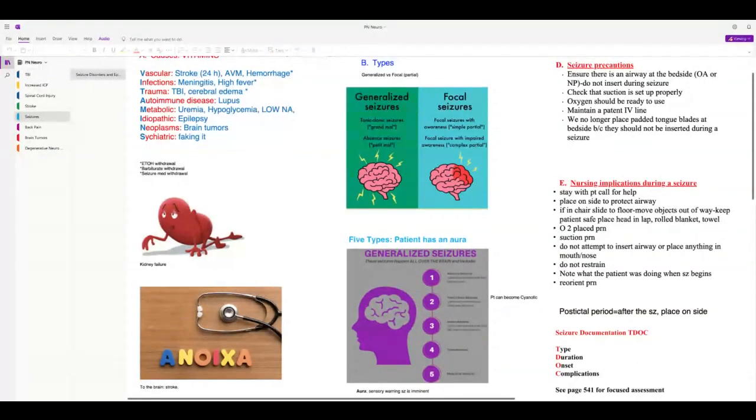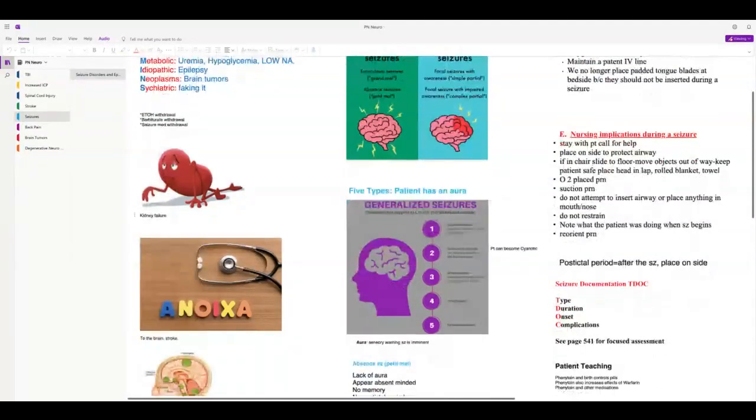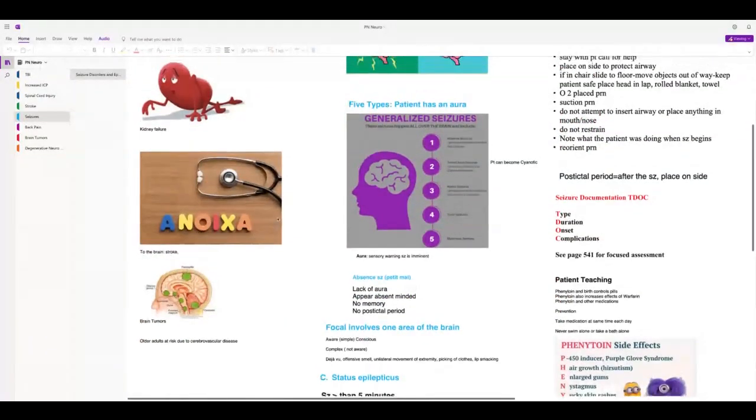So all the conditions, the brain bleeds we talked about, are going to make you prone to seizures, and that's what your exam is on. Seizure is going to be a topic on the exam. It could occur due to anoxia to the brain. People with brain tumors have them. Older adults are at risk because of stroke.